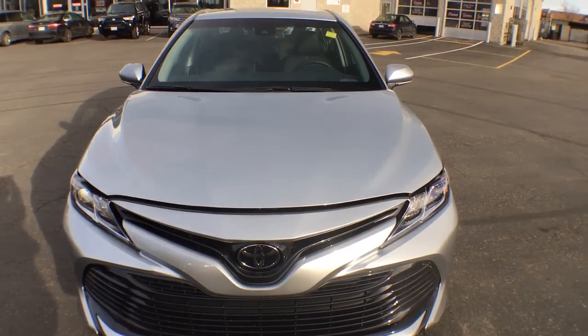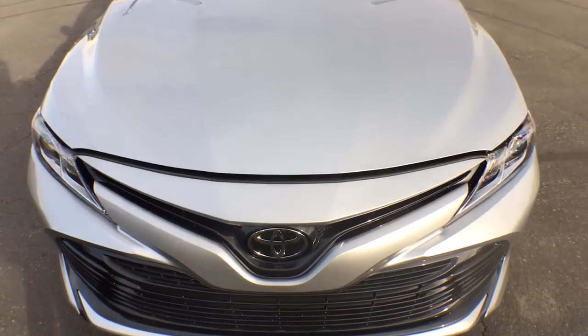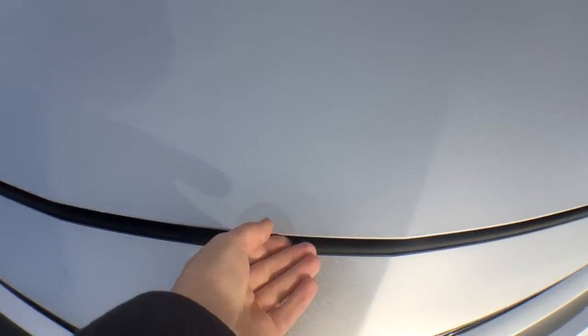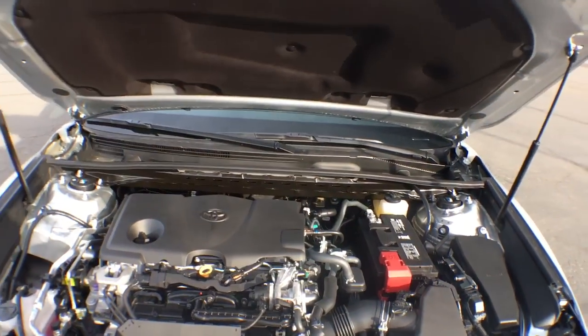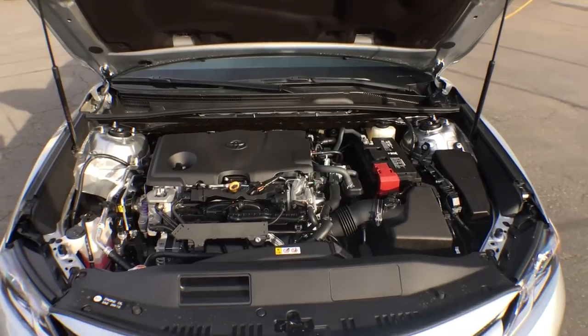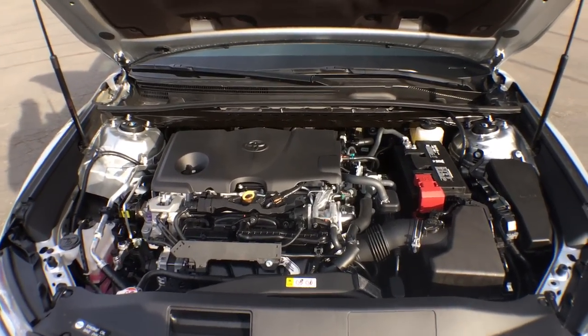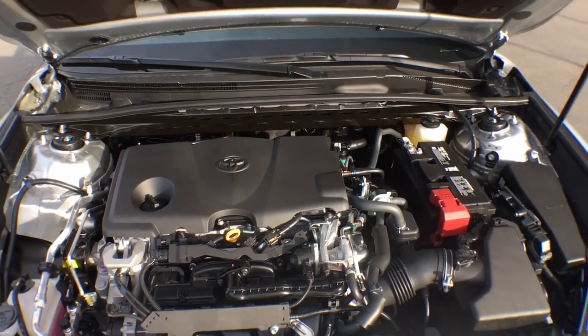So of course I have saved the best for last for you all. But before I talk about the engine, I just want to point out a very simple but very convenient feature that I absolutely adore about the Camry. And you just saw it. And that's the fact that we have a hydraulic hood. Now, as I mentioned, it's very simple, but it's very, very convenient. I like that you don't have to fiddle with that little stick. It just adds a lot for me.